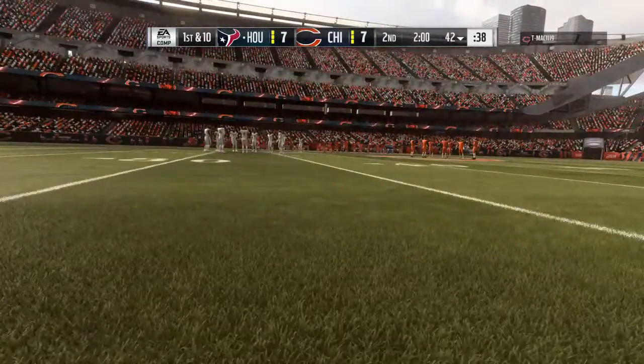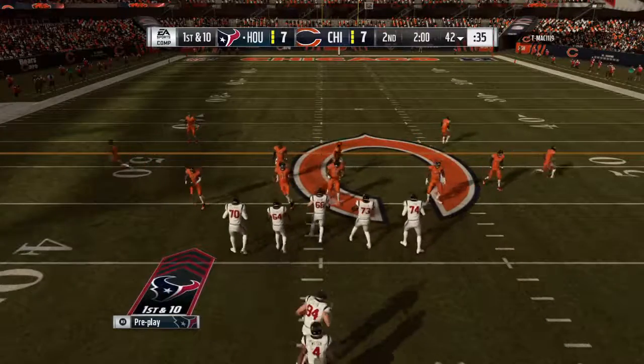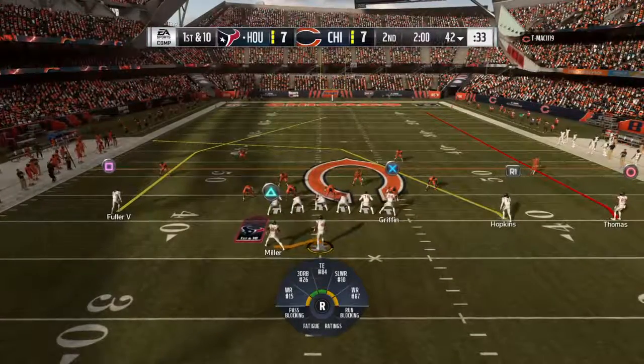To play in a tightly contested first half. We're back to Soldier Field following this short break.